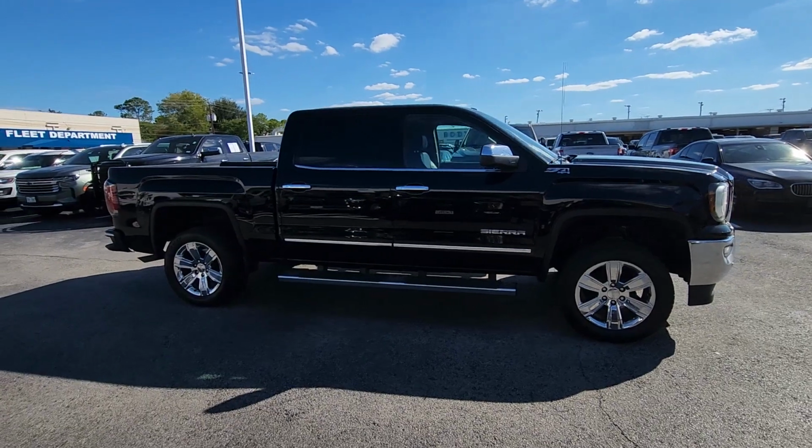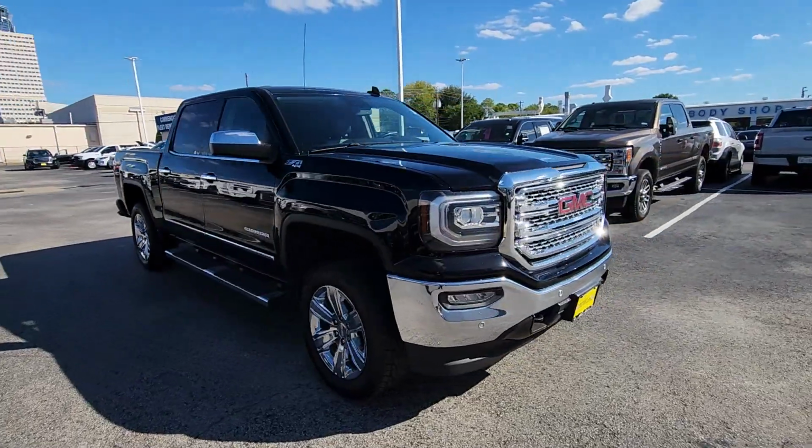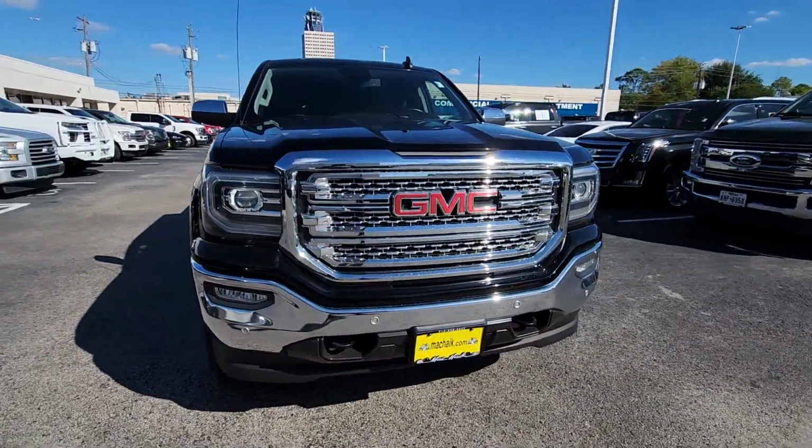Looking for your dream car? It could be the 2018 GMC Sierra. This vehicle is an outstanding buy with fewer than 100,000 miles on the odometer.